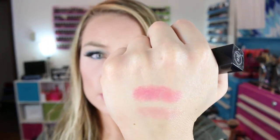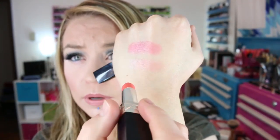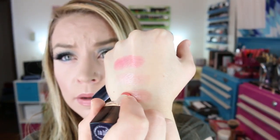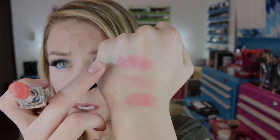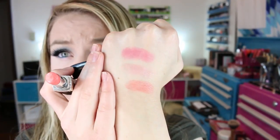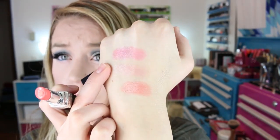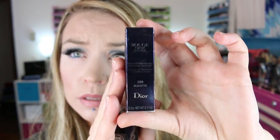And then the other one that I picked up is called 468 Spring. And it's got a little CD in there, but this one is more like a corally shade. So that one is Spring, 468. So you have got Primrose, Bluette, and Spring. And I really like these. They feel really nice on the lips. I've been wearing these two right here pretty much since I've gotten them. So that is those. This is what they are right here, the Dior Rouge Bombs. That's what the box looks like.